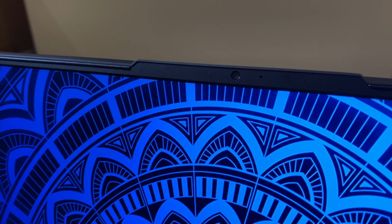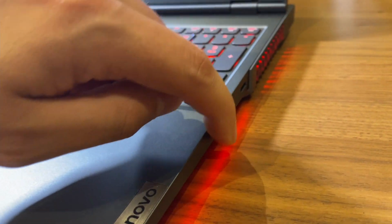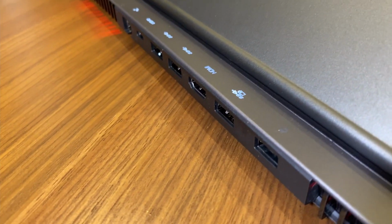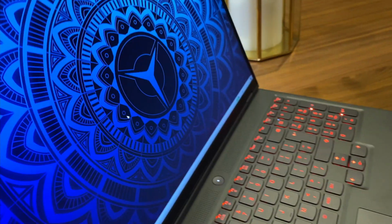I do love the fact that you can disable this camera by just flicking the switch down here. It physically disconnects the camera from the board. When you plug in into the back, the ports light up, which is great. Another big thing as well is the HDMI port is HDMI 2.1. So if connecting to an external display, you get 4K at 120 Hertz.